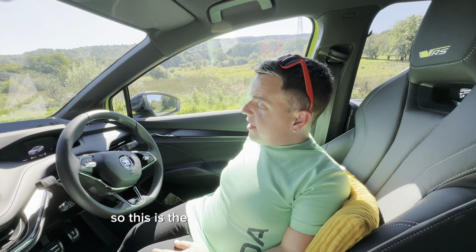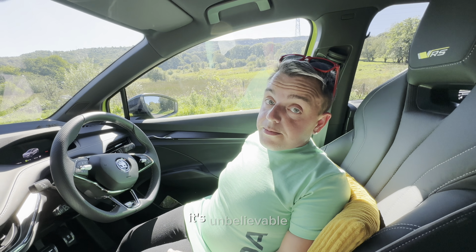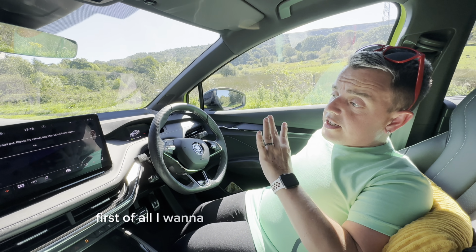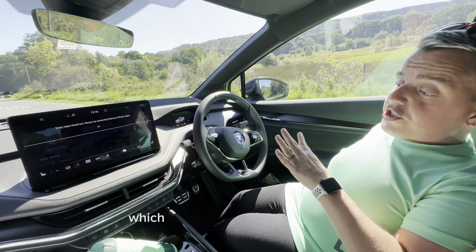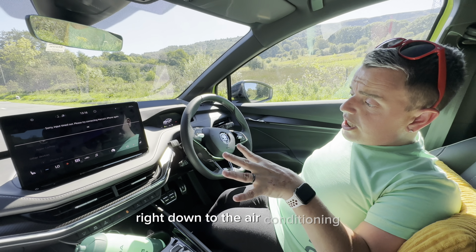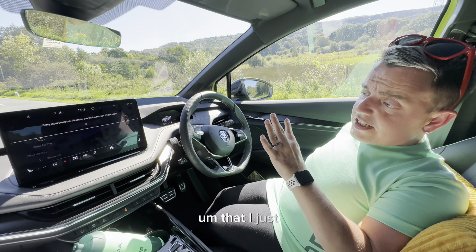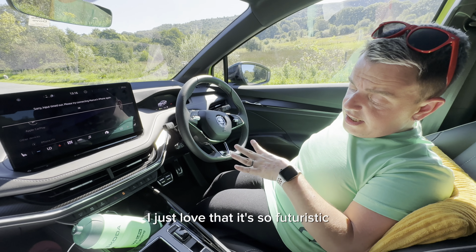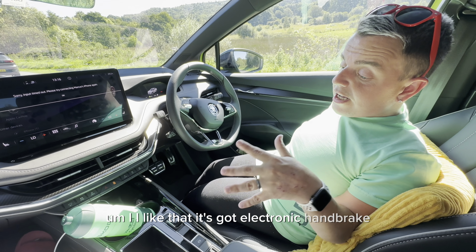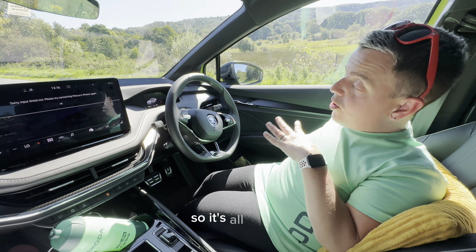So this is the interior of the Enyaq, and it's unbelievable. It's so futuristic. First of all, I want to touch on this 13-inch display, which controls everything in the car, from the infotainment system right down to the air conditioning and the climate control and everything. I just love that. It's so futuristic. The gear nozzle, I like that. It's got an electronic handbrake, plenty of storage. Then I like the speed dial, so it's all digital.